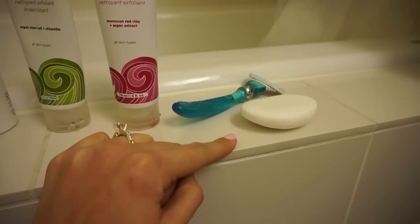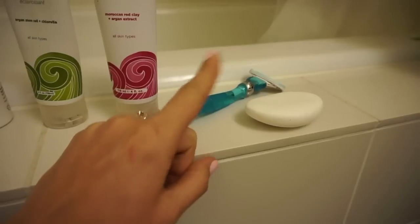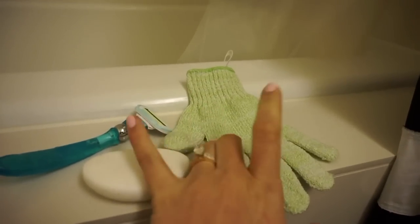They're really gentle on every part of your body, and I just love the simplicity of a plain bar of soap. It's just classic. And then lastly, I keep this little glove, this exfoliating glove, in the corner of the shower.